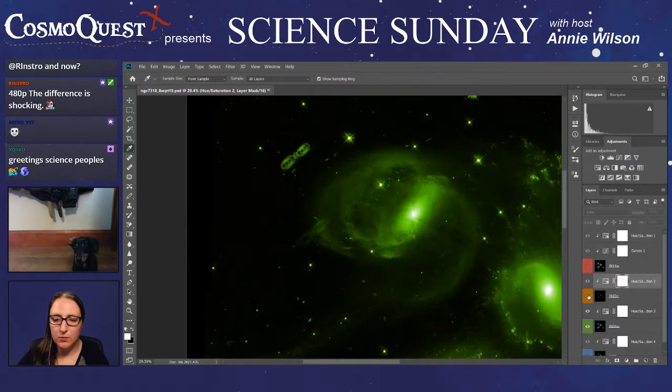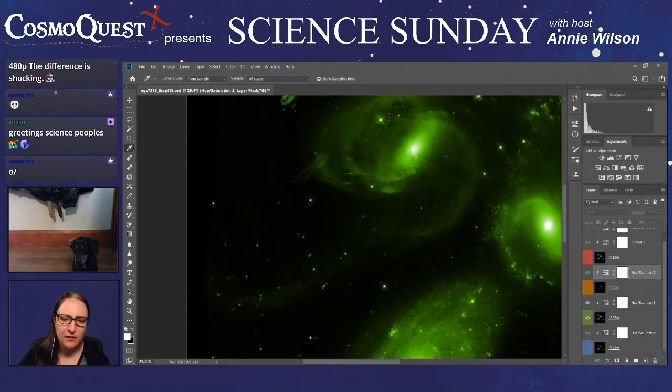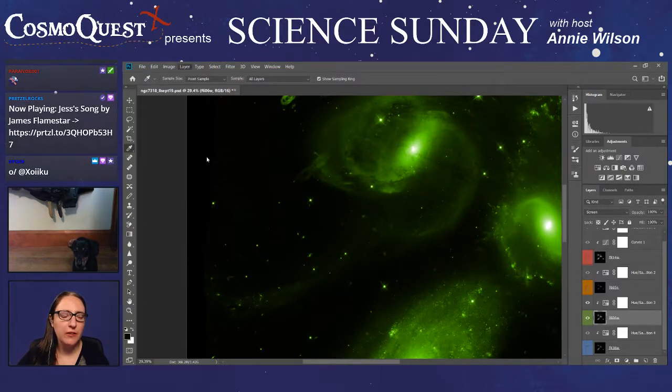This one's not as bad. We'll probably still try it. Cancel. Alright, so I want a new adjustment layer. Curves.